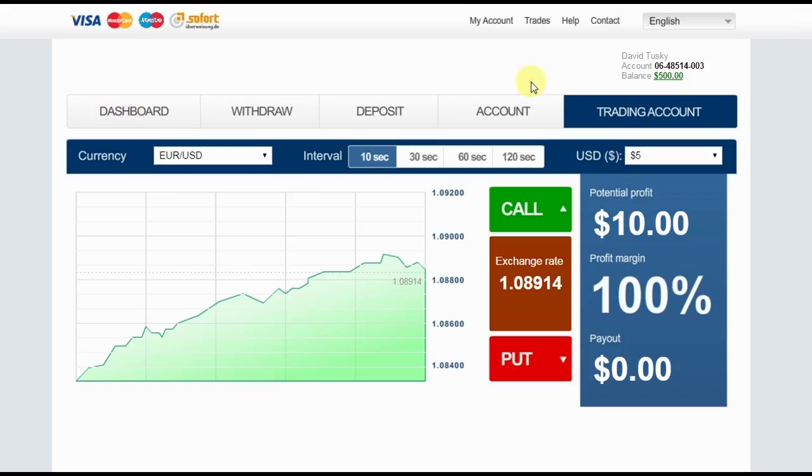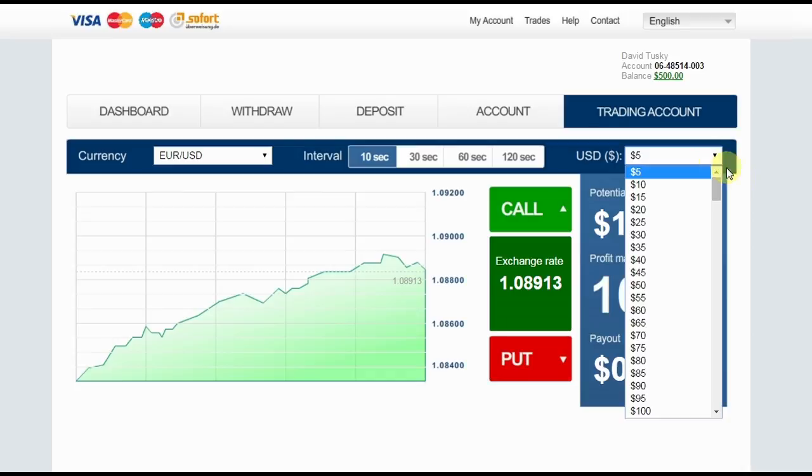I'm going straight to my trading account now to demonstrate to you how the system works. What you can see here is my name, my account number, my balance, which is USD 500 at the moment. What you can see here are currency or exchange rates. In this case, it's Euro USD. What you can also see here are expiry times, which is 10 sec, 30 sec, etc. And what you can also see is money that you can put at stake.